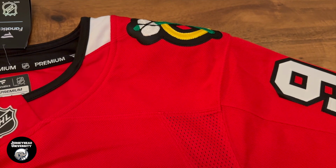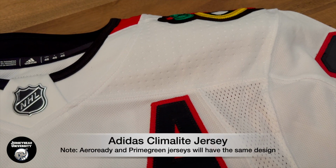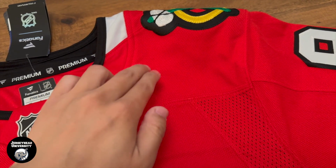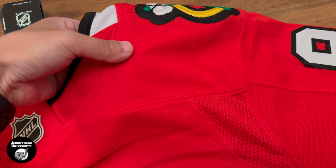One of the biggest differences is going to be the shoulder design. The shoulder dimples that we saw on the older jerseys is trademarked by Adidas. So now instead we've got the same fabric on the shoulders as we do the rest of the body. And these will be double layered to mimic the on-ice jerseys.